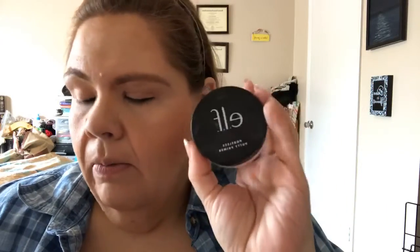I have finished this poreless putty primer that was so highly raved about by people, and I'm going to be honest, it was lackluster for me. I wasn't going to try to form an opinion until I finished it, but this did not do what I needed it to do. So I will not be purchasing this again. Now, if it works for you, fantastic. This does not work for me. I didn't care for it.